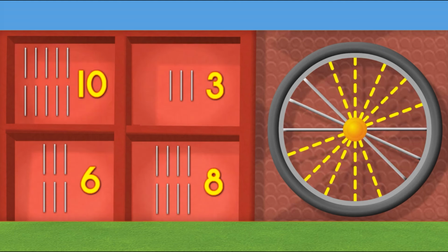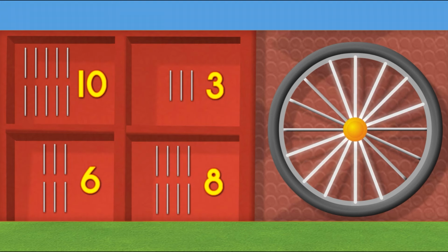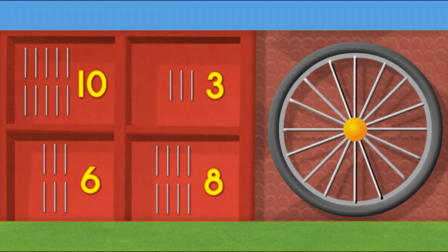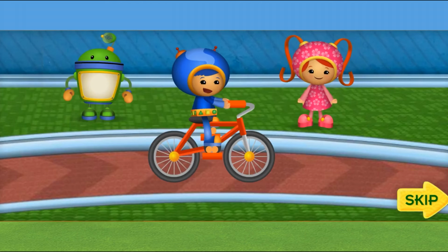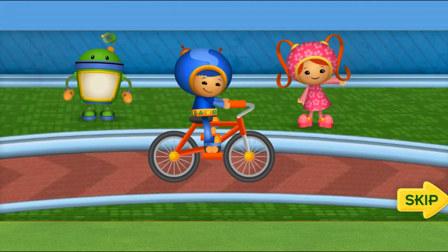Which of these groups of spokes will fix this wheel? 10 spokes! The spokes in that group fixed the wheel! Great job, Umi friend! Yeah! Watch out, biking robots! We're back in the race! And now it's my turn to ride!